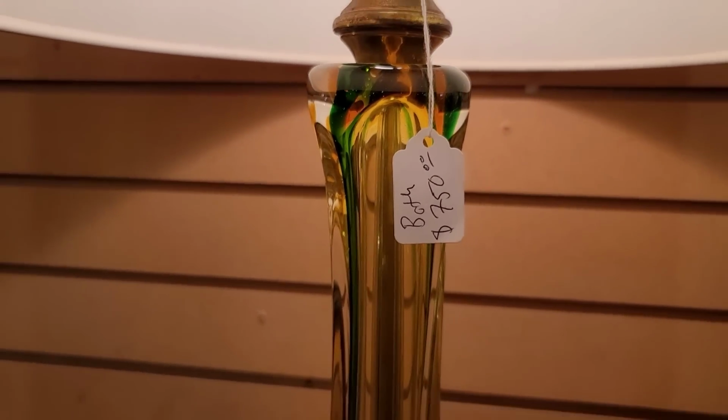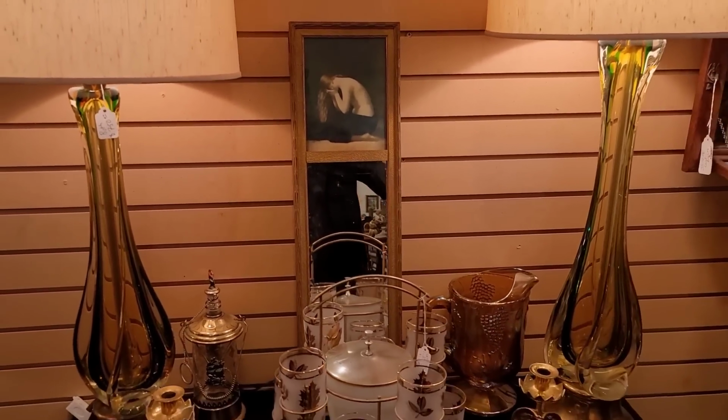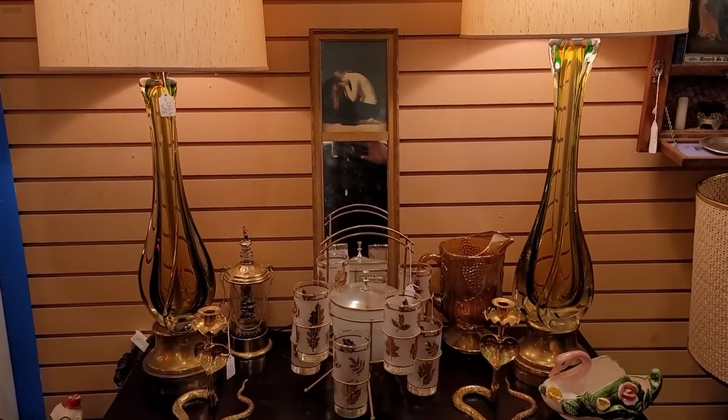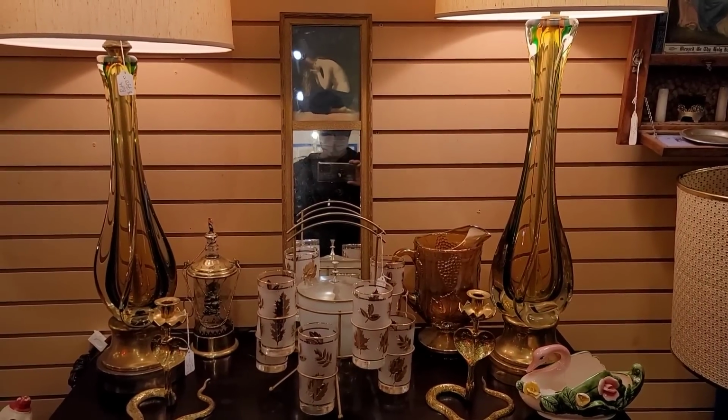They are priced at $750. That is for the pair. Given how unique they are, I do find that that would be a very fair price. It's a beautiful setup, a little ambient lighting there.